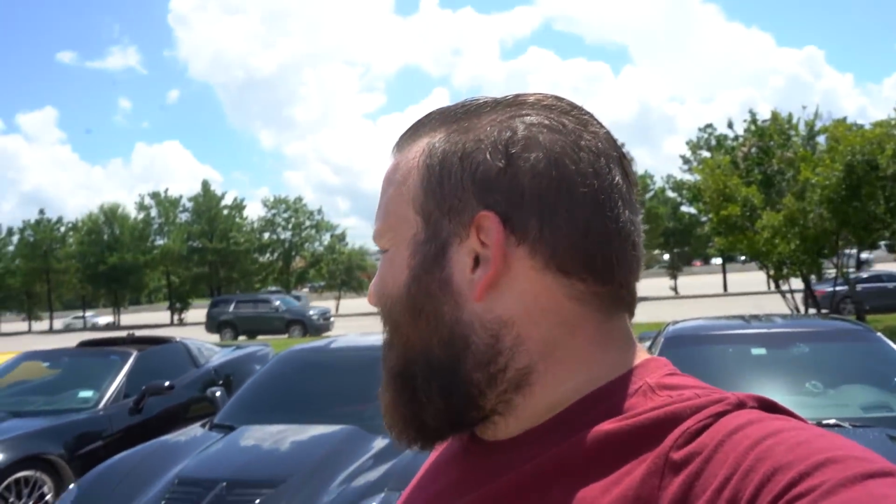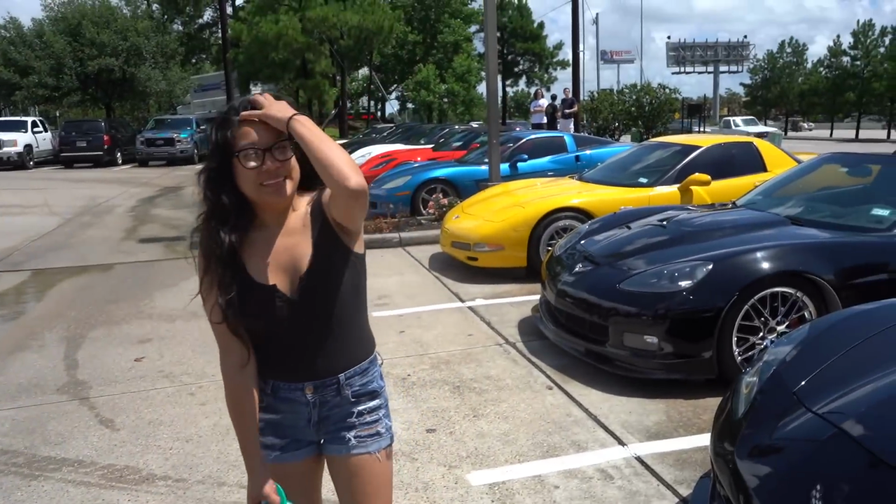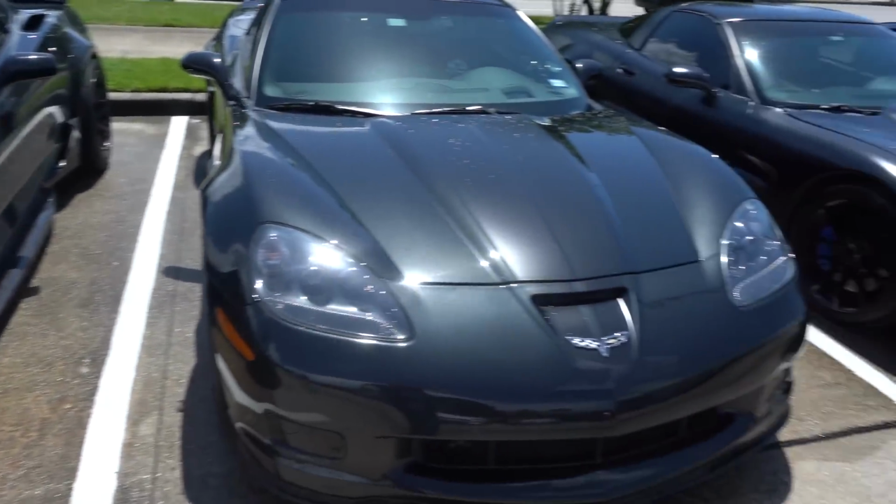What's up, guys? Cars Across Texas here today, and we're at the Twin Peaks here in the Woodlands, Shenandoah area, and you join me in Corvette heaven. Look at all these Vettes, bro.